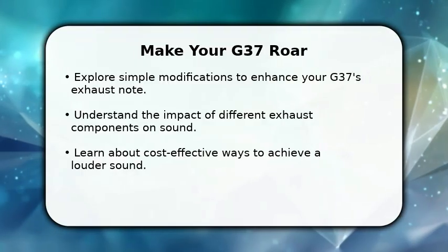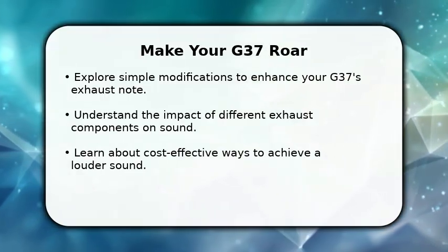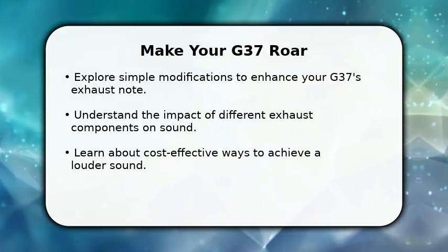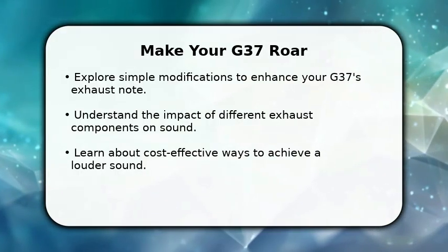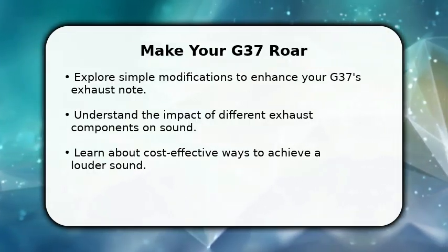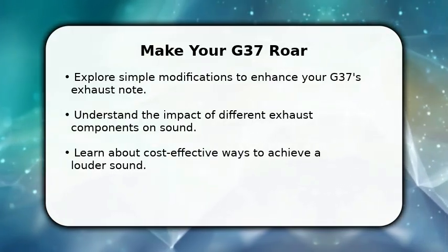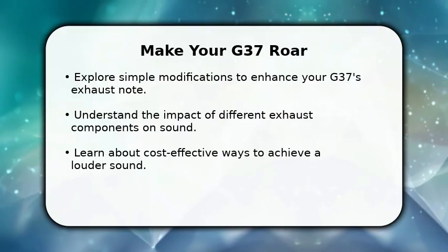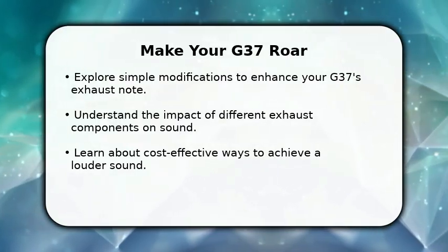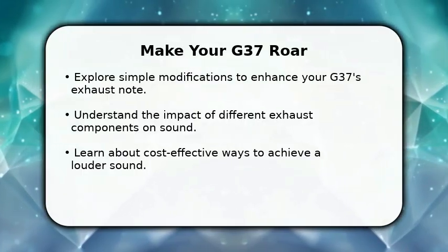In this video, I will explain how to make your Infiniti G37 louder using easy methods. We will explore several straightforward modifications that can significantly enhance your car's exhaust note. You'll discover how different components affect the sound and learn about cost-effective options to achieve that desired aggressive roar. Get ready to transform your G37's auditory presence with minimal effort and maximum impact, making every drive more exhilarating.